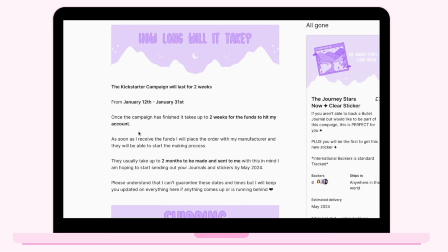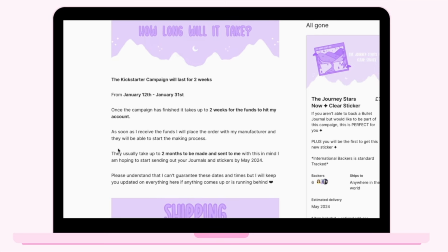And then just go through everything that people need to know. So for example, my journals take 2 months to get made and get shipped to me. So people need to know that. You just need to make it clear how long the process is going to be. If you're going to do pins, how long do they take? Usually mine take about 4 weeks to get here.